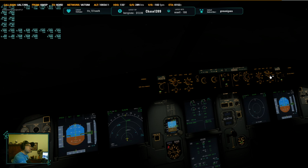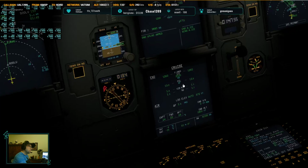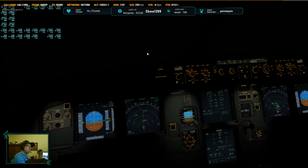Delta 3261, descend and maintain 7,000, correction 6,000. Delta 3261, contact Chicago approach 124.35, good night. Max landing weight 65 tons. We're at 62.1, so we're under max landing weight. There's no mountains or anything around here, so don't have to worry about that.